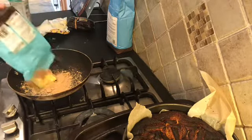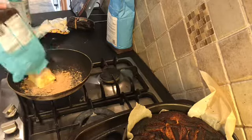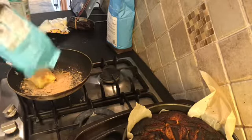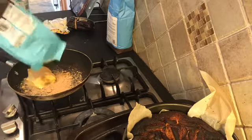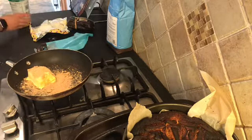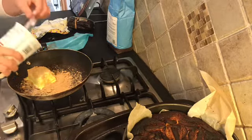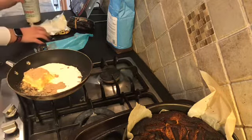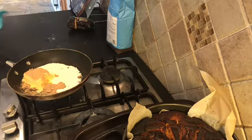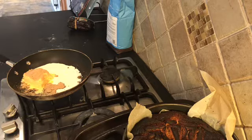So it says, place the toffee sauce ingredients into a pan over medium heat. Once melted, increase the heat and boil for a minute until the sauce thickens. Hopefully that works. I've got all the cream and all the butter, sugar.